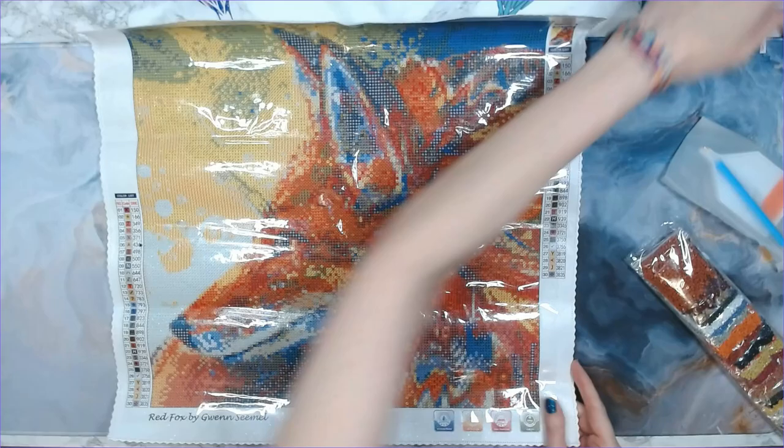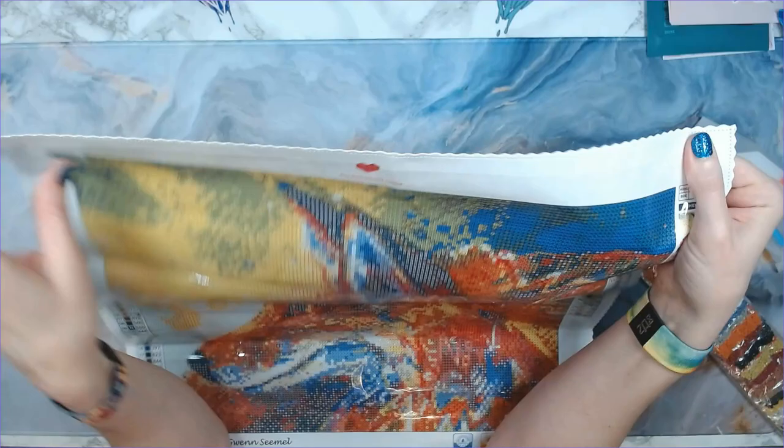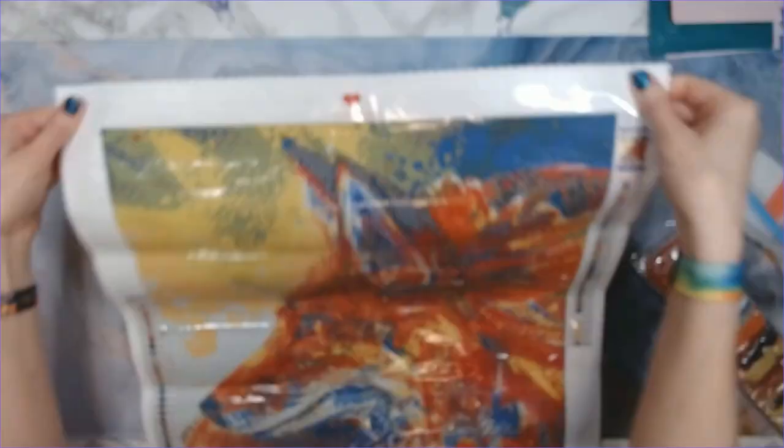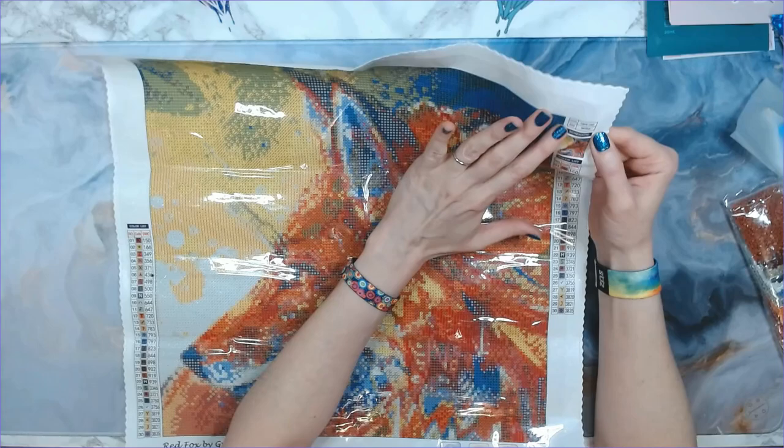Okay. All right. Look at this. This is awesome. Okay. So up top, they have True Artist Diamond Painting. They have their logo up at the top. Y'all see that? True Artist Diamond Painting. Okay. And then over here on the right, you have the size, your schematic, and then your color code chart.